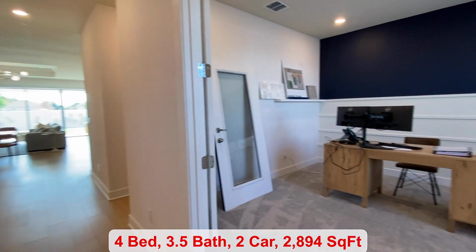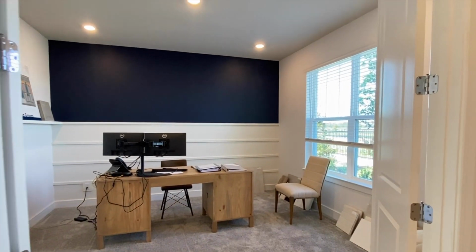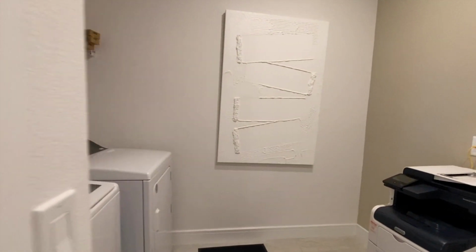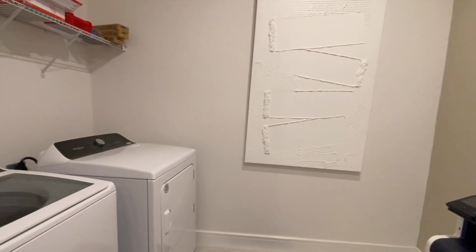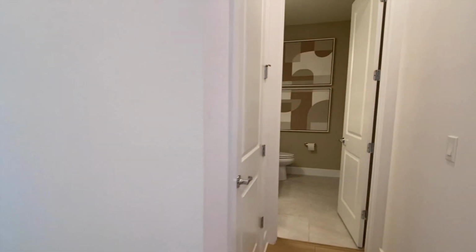There's 2,894 square feet. There's a flex room, and then you come down the hall here where you have your garage door. You can't get in, but you did see the garage area, and then the utility room. On the exterior of the home, there's 4 different elevations to choose from.